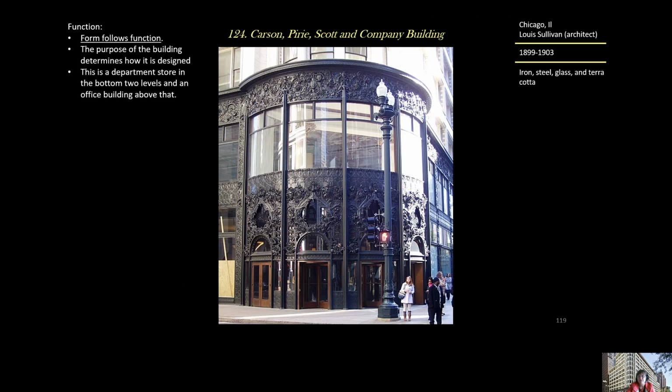So Louis Sullivan, architect, coined the phrase form follows function. And what he means is that if Carson, Pirie, and Scott are department store owners and they want a building to sell their product, then the function of the building needs to be that, right? I mean, it can't be anything else. And then the form follows that function.